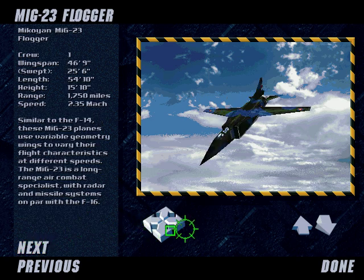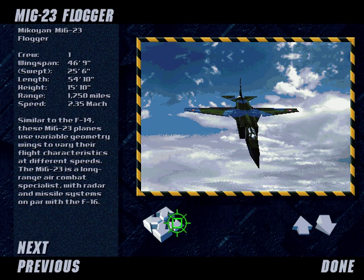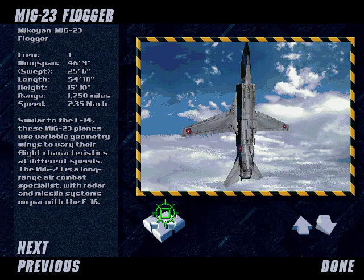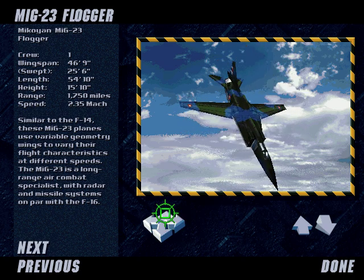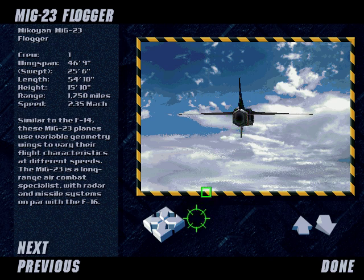The MiG-23 Flogger. The MiG-23 is the backbone of the Russian Air Force. This aircraft is also in widespread service around the world. Like the F-14 Tomcat, the MiG-23 wears variable sweep wings to increase stability and low-speed maneuvering.